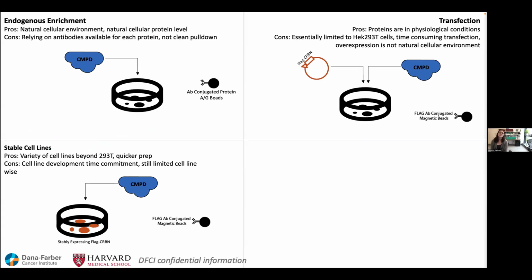There are a few immunoprecipitation methods that our lab has used previously. Endogenous enrichment of a ligase of interest involves in-cell treatment of compounds and a pull-down done by a ligase-specific antibody bound to something like protein AG beads. This technique, while viable because it retains cellular context and endogenous protein levels, can cause difficulties if the ligase antibody does not produce a strong enrichment or if the endogenous levels are too low to detect.